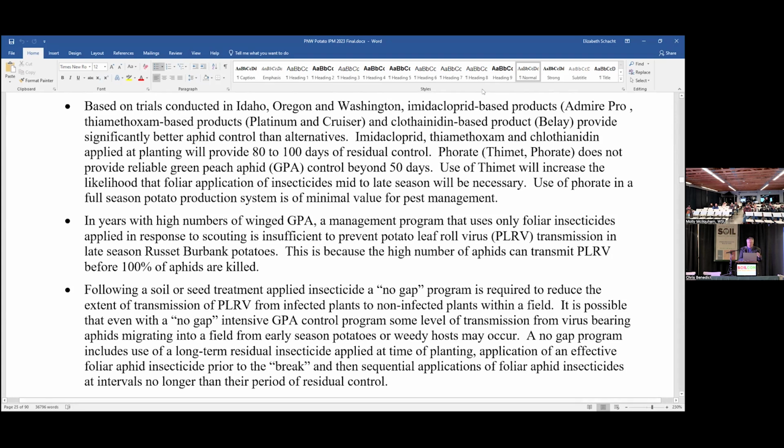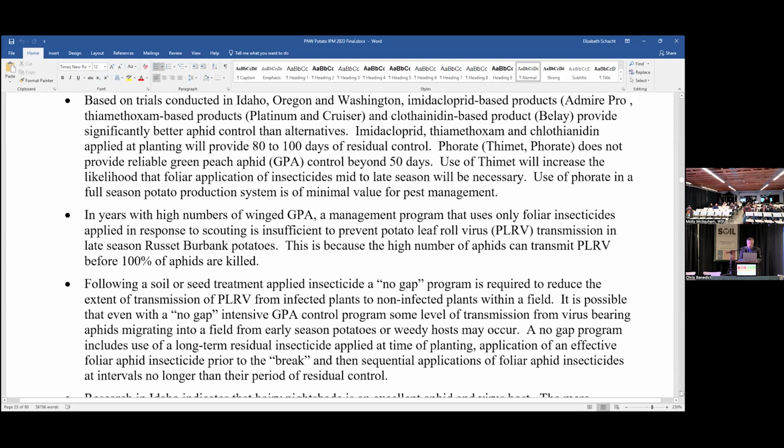So Admire Pro and Platinum and Cruiser are the ticket. I would not use Belay in furrow or as a seed treatment. You can use it as a foliar. I would not use 4-8 or Thimet because it's kind of a short residual.